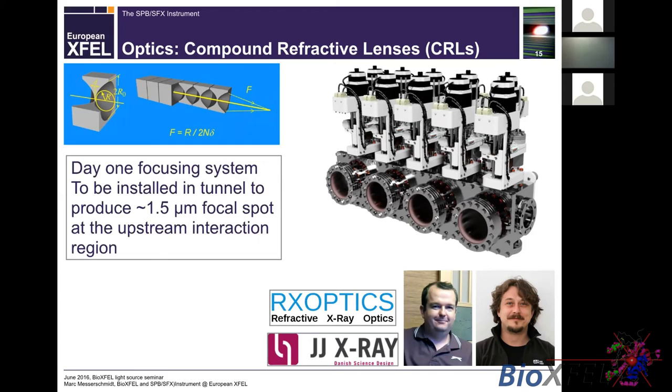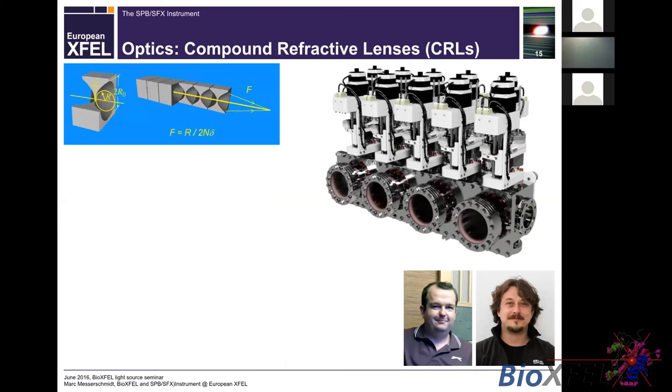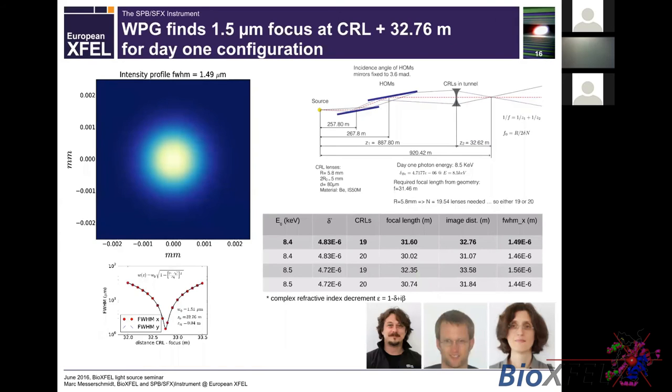And we will start with that, and most likely, unless the mirrors show up from Japan earlier than currently anticipated, we should get one micron focus. And we, in fact, have the lenses. We don't quite have the mechanics yet, but I was three weeks ago, I think, at JJ X-ray and saw the chamber and the motors. It needs a bit of putting together at the company, but we are pretty confident that within the next few months we'll get this unit, and we're actually not ready to really use it yet. So this is all well in time of when we need it.